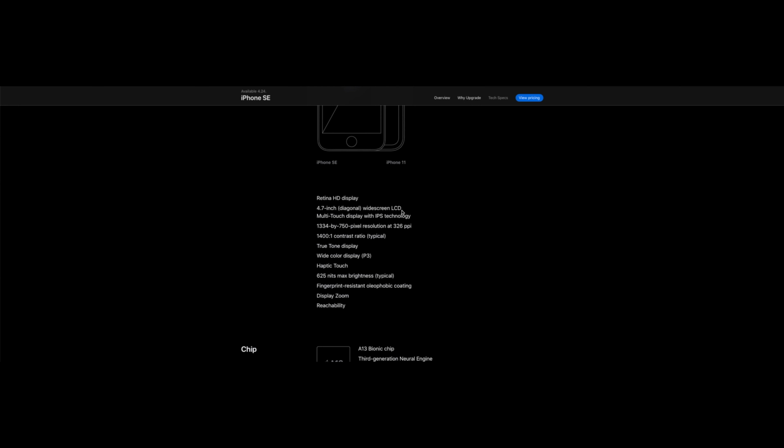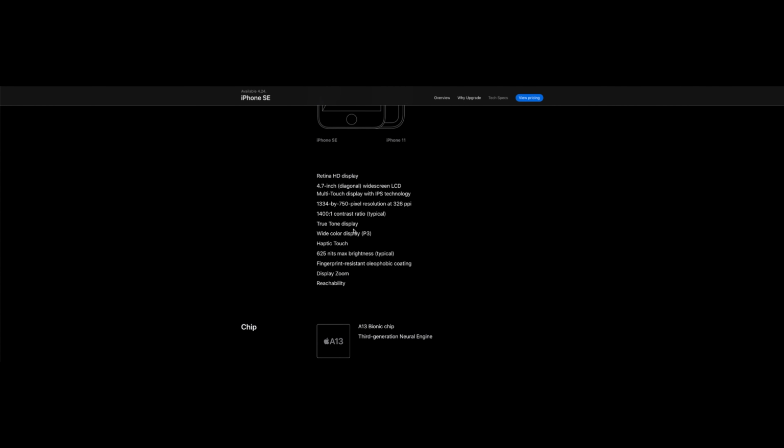So it's got a 4.7-inch display, 326 pixels per inch. So that's like 750p. It's not great, but I'm not going to complain. If its display is as good as the one on the 11, the regular 11, then you know what? Whatever. Let Apple do it.